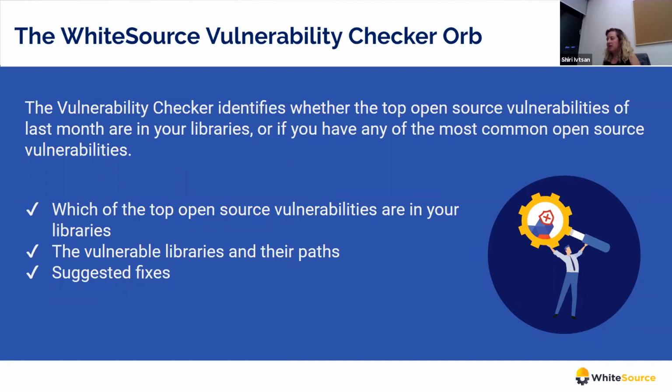And what we check is whether these vulnerabilities exist in your code. And that gives you a very simple report of which top open source vulnerabilities you actually have in your inventory, in your libraries. Then you'll see the vulnerable libraries and also their path. And if there is a suggested fix, a verified suggested fix, you'll see that as well. In addition to that, you'll see the reference links. So things like the GitHub issue that fixes the vulnerability. Maybe if there are some articles about these vulnerabilities for you to better understand the vulnerability, the implication, and deep dive on that. So we will also have that as part of the report.